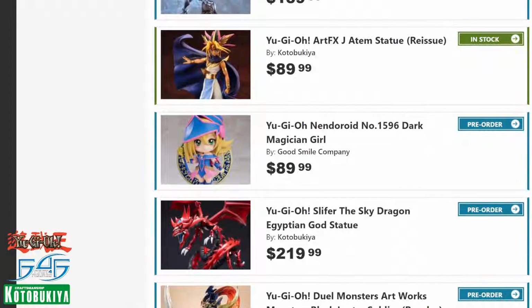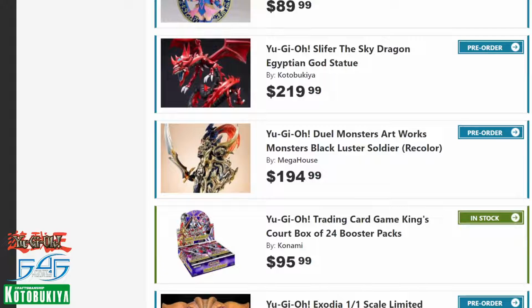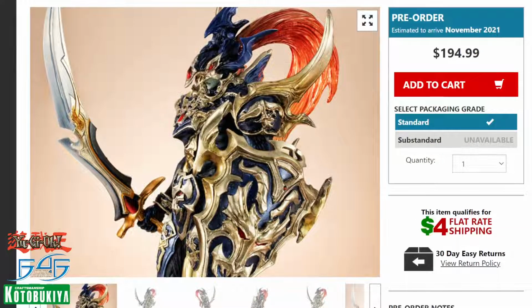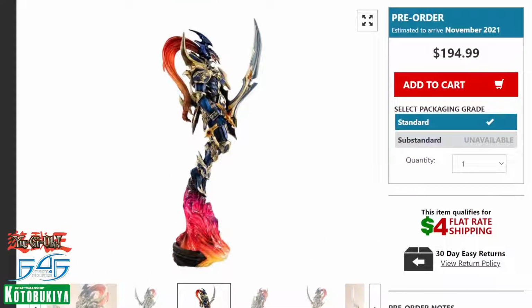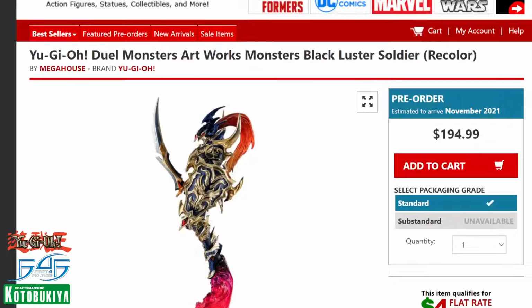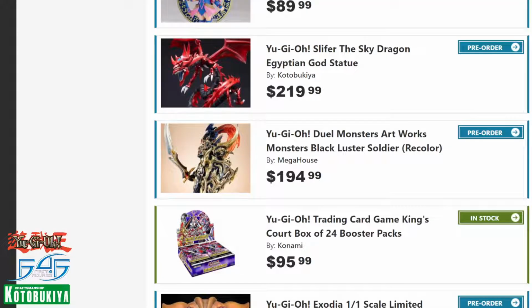And last but not least, you guys can see the red Slifer the Dragon down here. And then we have this Black Luster Soldier. This one didn't necessarily tickle my fancy. It might tickle someone's fancy, but this one is almost sitting at $200 and it will be arriving this November. So within this month, you'll get to see that one released.